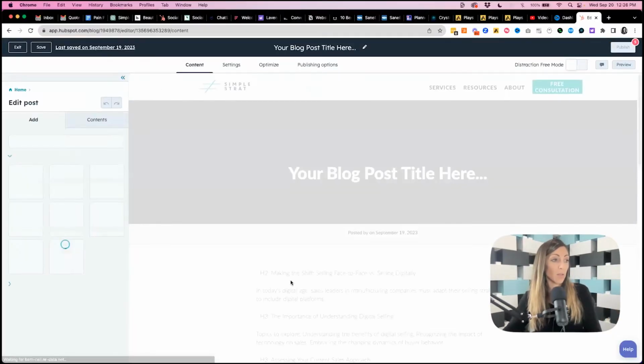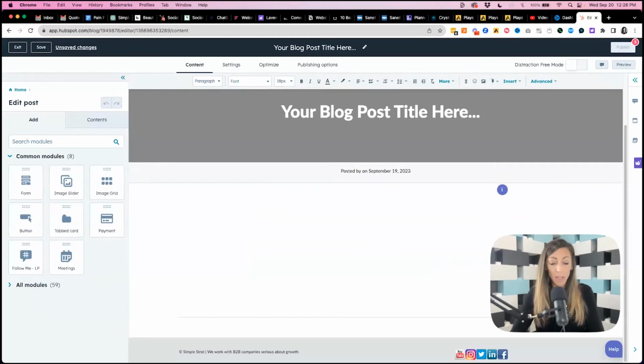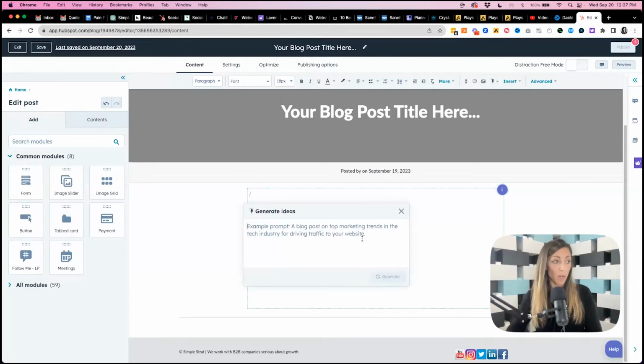So if you happen to be using HubSpot and you want to make a blog post, I'm going to erase all of this. If you simply add in your slash, these are the content assistants inside of HubSpot AI that can tell us, do you want to write a paragraph, outline, give me some ideas, or conclusion. So if I were to start where we were before, I want to generate ideas on blog posts to teach manufacturing sales execs about modern selling techniques digitally. Okay, so I hit this, I'm going to generate.